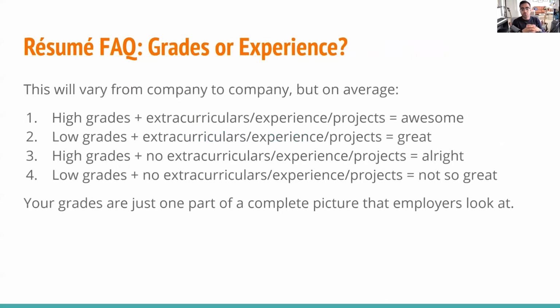So another FAQ, right? Grades or experience. This is, if you're in school. This is going to vary from company to company, but on average, I view it as sort of this sliding scale. So high grades plus the extracurriculars and experience, that's awesome. Low grades and the extracurriculars and experience and projects, that's still pretty good, right? I'm still seeing that you are able to deliver impact.